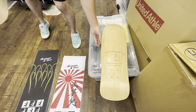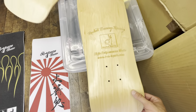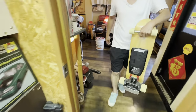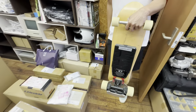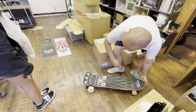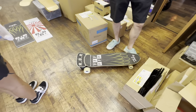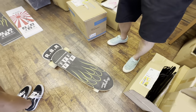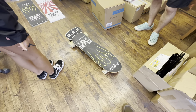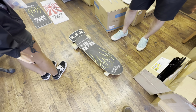So everyone knows Rocket Bunny for body kits, but no one knows them for skateboards. So this kind of blew my mind that they were now making boards. It's an electric one. That's so cool. Body kit. Yeah, it's got a little spoiler. This is very fast, 30 kilometers. Oh wow. Too scary.